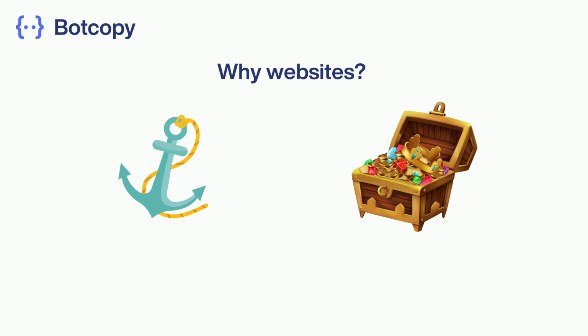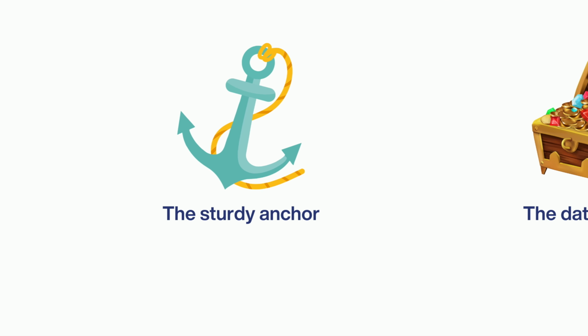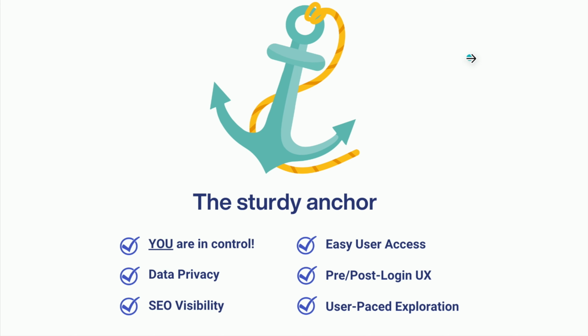Because to this day, and probably for the foreseeable future, your website is the sturdy anchor for your digital presence, and it's also a data goldmine. Let's delve into this a bit. One of the great things about your website is that you are in control. Nobody's limiting what you can and can't do. Plus, you have the data privacy. It's your website, it's your data. You decide who you share it with.